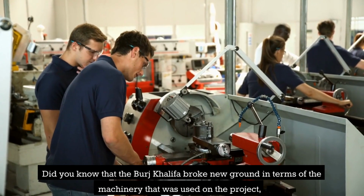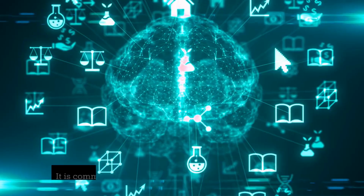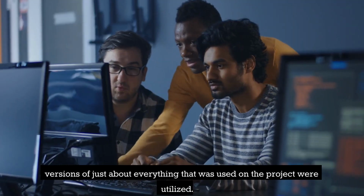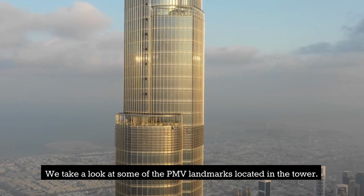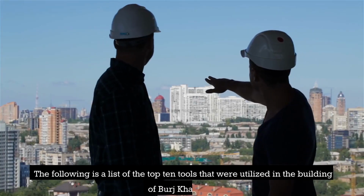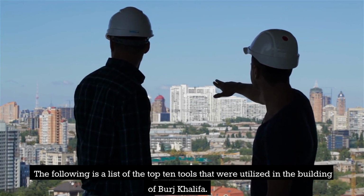Did you know that the Burj Khalifa broke new ground in terms of the machinery that was used on the project? It is common knowledge that the largest and most expensive versions of just about everything that was used on the project were utilized. We take a look at some of the landmarks located in the tower. The following is a list of the top 10 tools that were utilized in the building of Burj Khalifa.